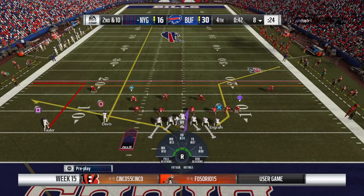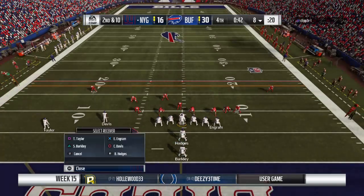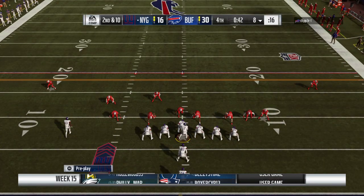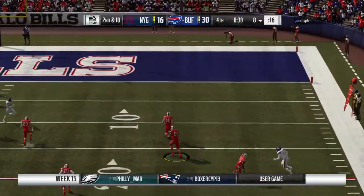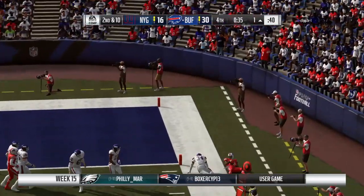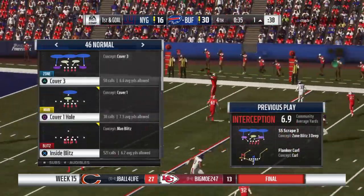Hey, tag 50 left. Give me radar. 21. Double, set. Second and 10, Stafford again. And that pitch just sets him up beautifully right down near the goal line.